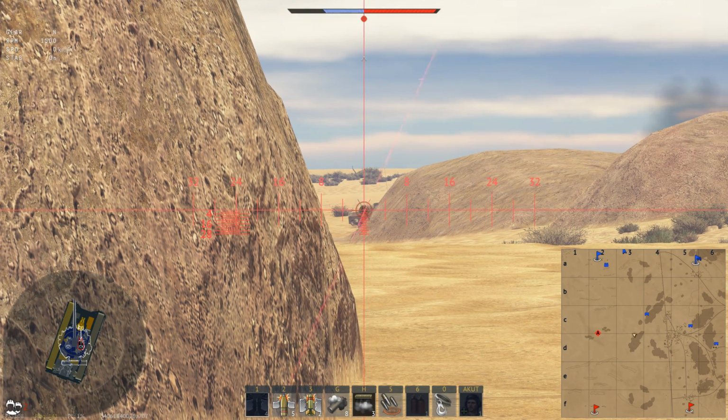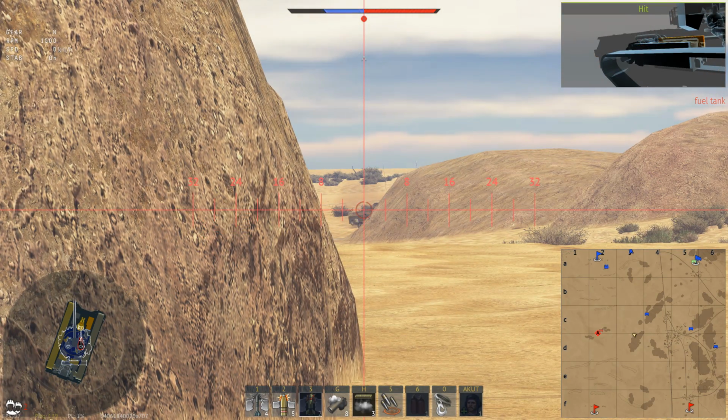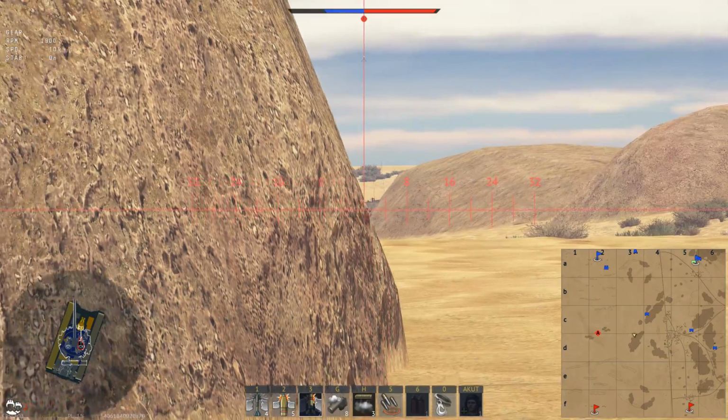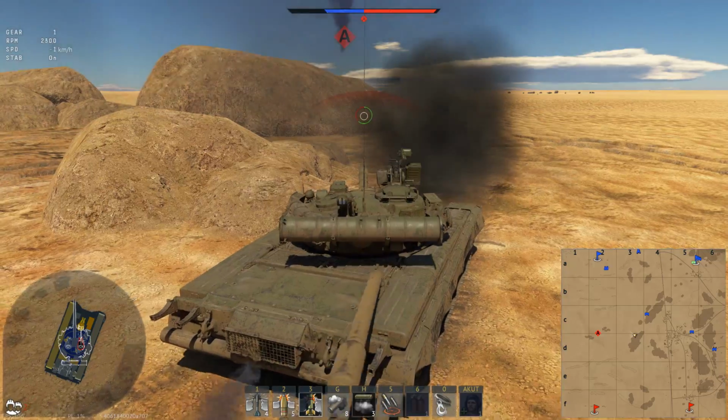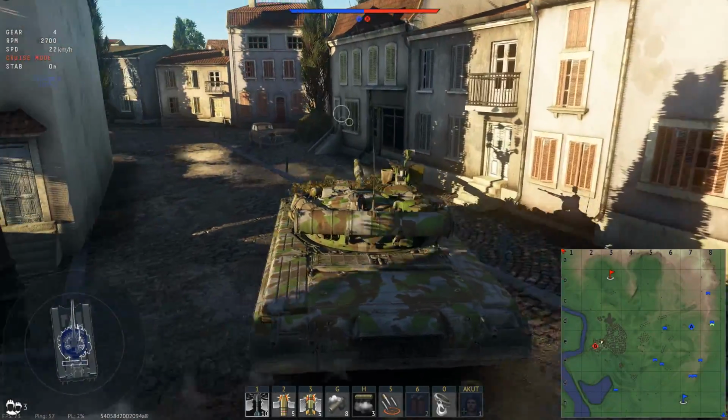I considered here to switch back to the ATGM. Maybe it has a higher fire chance, but there is then another Abrams. I reverse and he still hits me, but then an Abrams comes from outer space and executes me.